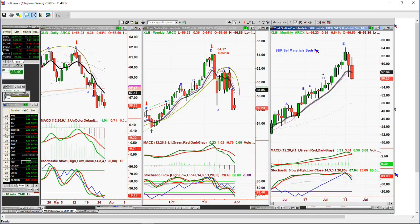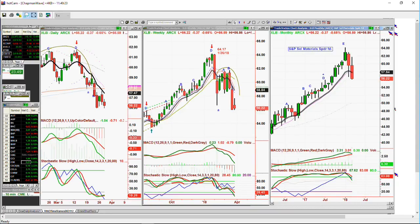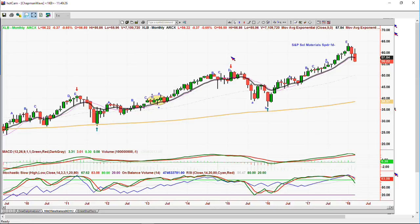S&P Select Materials Spider Fund, peak E. I have a sell signal coming up tomorrow if this closes somewhere around here. First time in years on the XLB monthly chart, ever since the high was made in February of 2015. That's 3 years ago. I had a sell signal at peak D. Now it's an E. And I'm about to get not a sell mode, a sell signal. It always starts off only with a sell signal.